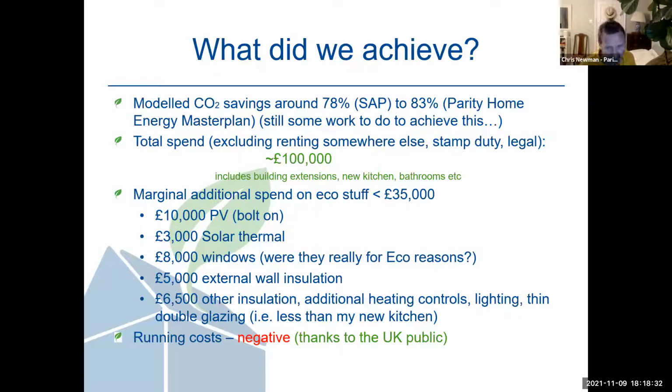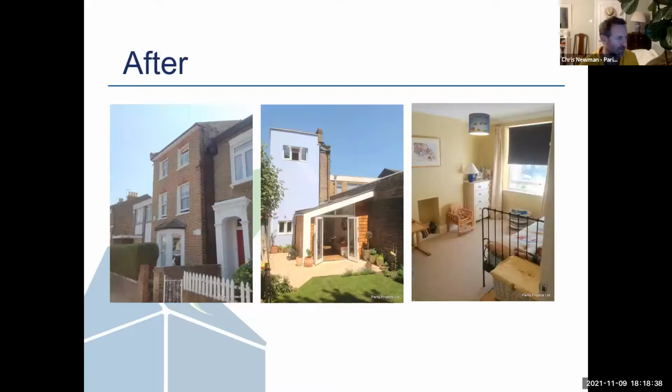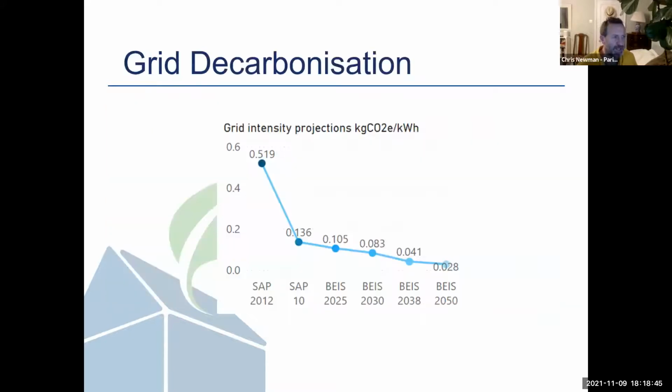And we've ended up with negative bills. Some of that due to the feed-in tariff that came with the PV at the time. And that's what it looks like now. Obviously, you can do a lot with a nicer sunny day and some better photos, but it does look a lot nicer. So what would we do different, really?